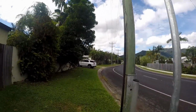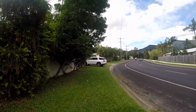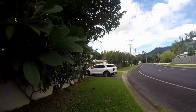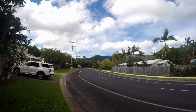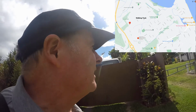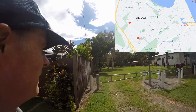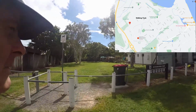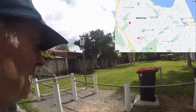But yeah, I just love the area. I think it's just beautiful. So anyway, I'll get my hat on, get a bit of protection from the sun, and we'll explore the walking track. Now I know there's a walking track very close to here, and I think this is it. This is it, the park. Here we go. So it's not even on Google Maps. Kookaburra Park, not even listed.